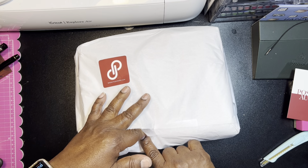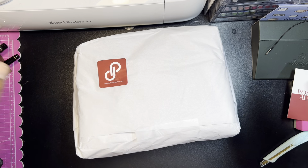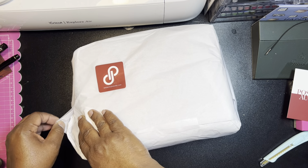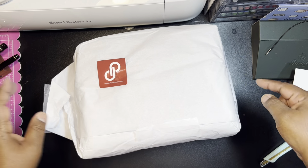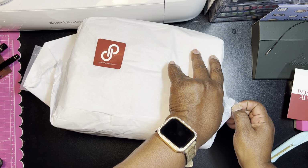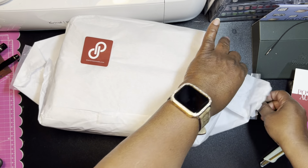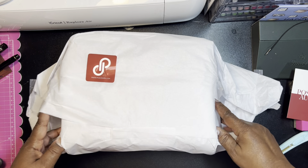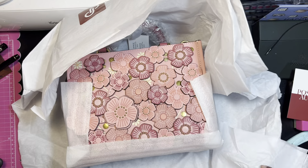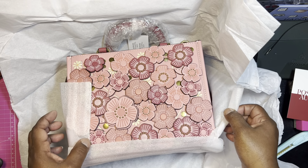I'm still in some ways kind of kicking myself, but you know what? It's not as expensive as a Louis Vuitton, and Louis Vuitton is kind of like my grail purse, but I like this one better. And so here we go. Let's take a look. Oh, it's worth it. And she's gorgeous.